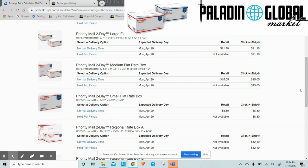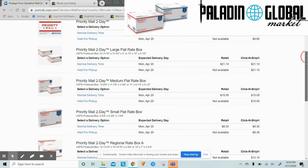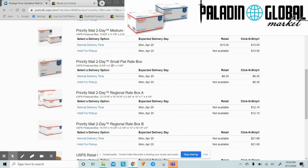So that's $8.30 versus if you did it in your own packaging. For the regular priority mail, it's $9.60. So that right there is great. You've already made a savings. But the other thing is, when you use flat rate boxes, the best way to get your bang for your buck, so to say, is when it's an item that is heavier than normal. So like today, I sold a rare German coin, a collectible coin.